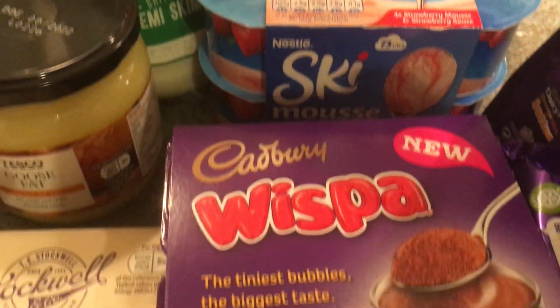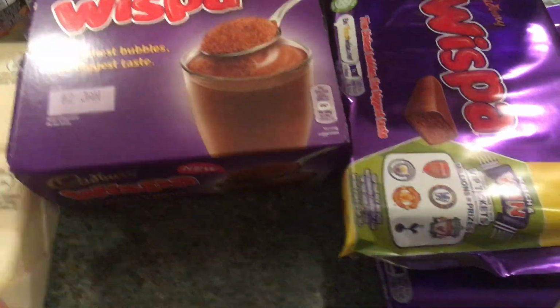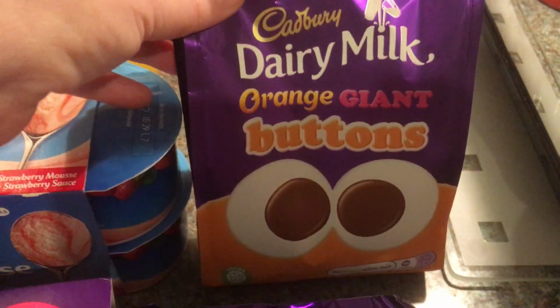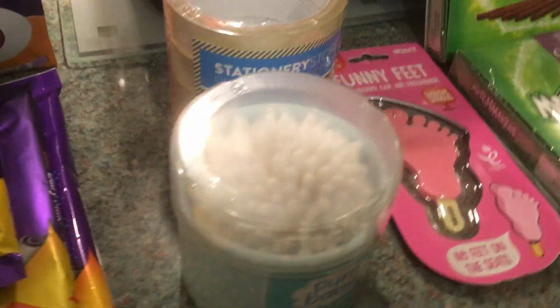A big bottle then of the Fanta Zero Sugar. That was £1.49. Ski mousse pack of 4 and a whisper pack of 4. I'm sure they were £1 each. My husband picked those up. So, but I'm sure they were. Found the orange buttons again. So, yeah, very happy about that. They were £1. And then just some chocolate for the cupboard. Whispers, Dairy Milk and Boost. They were all £1.